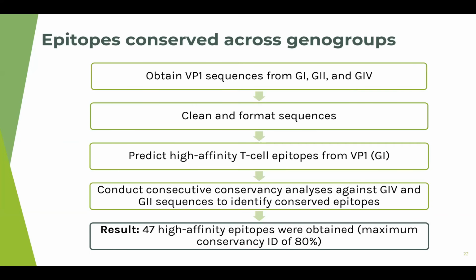So here is my overall blueprint of how I started my project. First, at the very top, I obtained VP1 sequences from the 3 genogroups that infect humans. There are 10 norovirus genogroups in total, but only G1, G2, and G4 infect humans. So I isolated all the VP1 sequences that I was able to obtain for these 3 genogroups, and then I cleaned them. When I cleaned them, I made sure to remove any sequences that were only partial, that were incomplete in any way, or had ambiguity, in which the researchers who uploaded the sequences weren't sure about the specific amino acid sequence for the protein, and so they used non-canonical amino acids to show their ambiguity. So I removed all of those, so at the end of the day, I only had full-length, clean VP1 sequences.